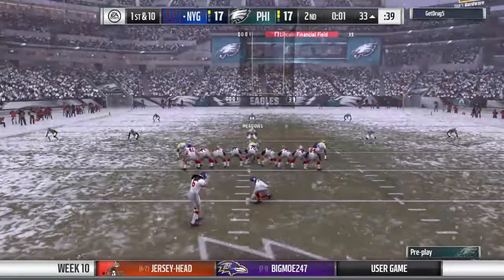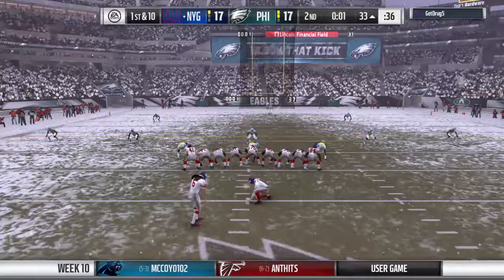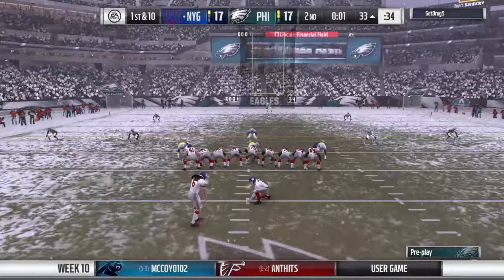So with 1 second left in the half, on is the field goal unit. From the left hash, it's an even 50-yard attempt.